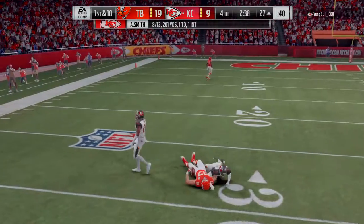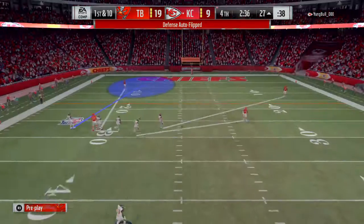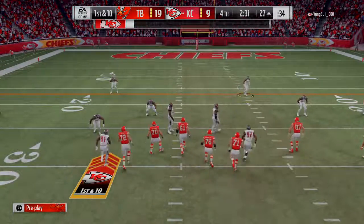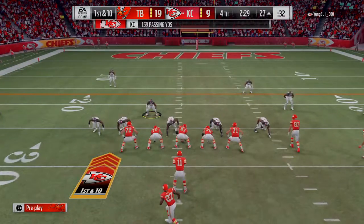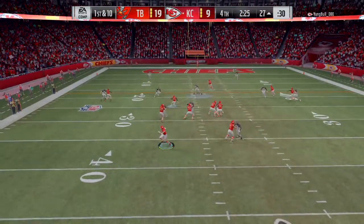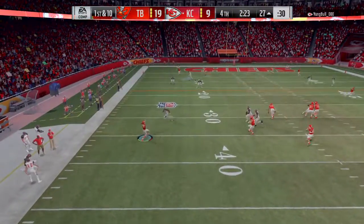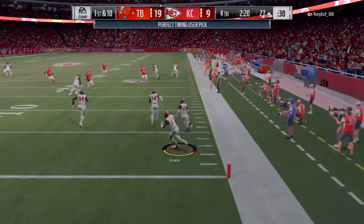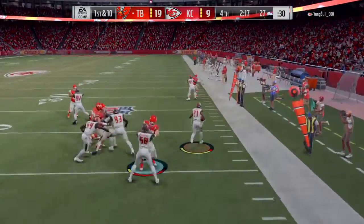And that's caught inside the 30. And they finally do get him, but not before he reaches the 27. And at this stage, down in the second half, looks like they just wanted to find a way to get it in the hands of their playmaker, and they did. I think you're exactly right. I don't think the coordinator's looking at his play sheet and trying to figure. And this is intercepted, and that should do it. Picked off by Justin Evans.